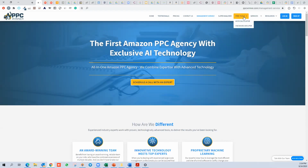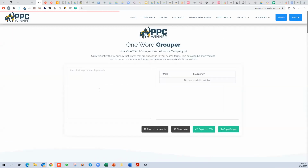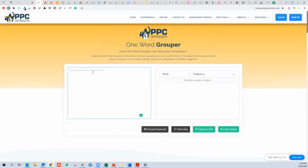Before diving into the PPC Winner tool itself, we have here also 2 free tools, which is an ACoS calculator, which is a really cool tool. You just put here all the numbers, you're doing your calculation here, and then you know what your target ACoS is and how to avoid losing money if you're under this number. And also we have this one-word grouper, which is also a really cool tool. You just put in here all the search terms, and you get a report that analyzes them, and you get the keywords that are, let's say, more relevant to create an exact campaign very fast.